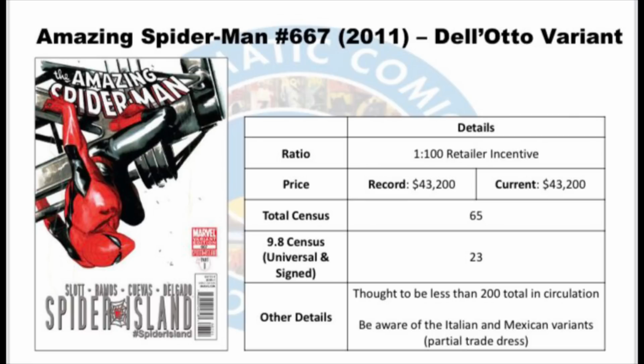There is something to be aware of. There are some other ones out there that look very similar. There is, at least I've found, an Italian variant and a Mexican variant. They look a little different. They're the same art, but they don't have that trade dress on the bottom. And so those ones I think might still have a little value, but they're nothing like this book. And so that's where you just need to be aware of those so that somebody doesn't try to pass one of those books off as this one.